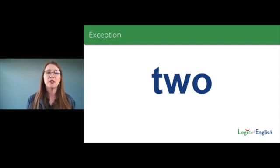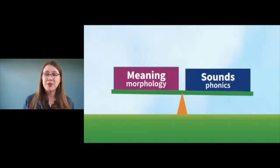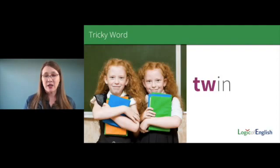How about this word, two? Which phonogram in this word is an exception? Well, there's a silent W. It looks like it says twu, but it says two. This word, though, is explained by morphology. Remember, English is a balance between sound and meaning. So spelling is trying to balance out retaining meaning and sounds.